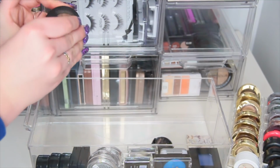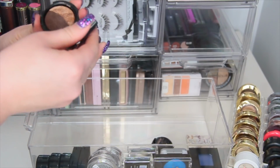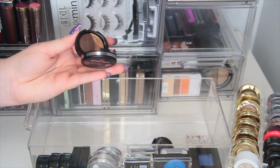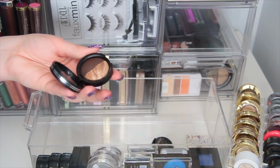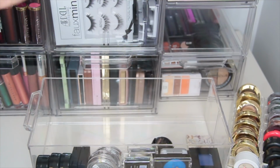I have this Laura Geller shadow and liner duo. I've never once used this. It's just not something that fascinates me. I don't really like eyeshadows that touch each other for some reason. So I'm gonna go ahead and get rid of that.